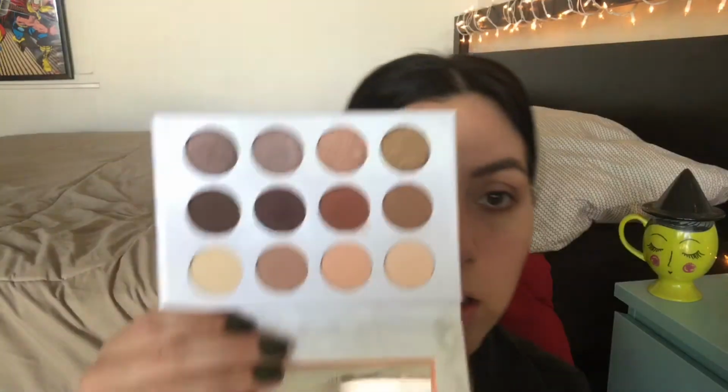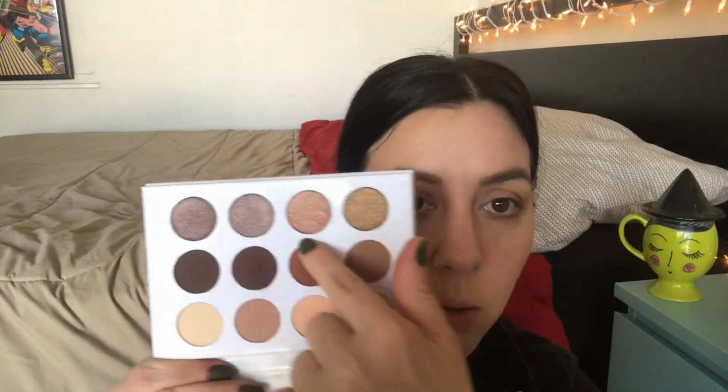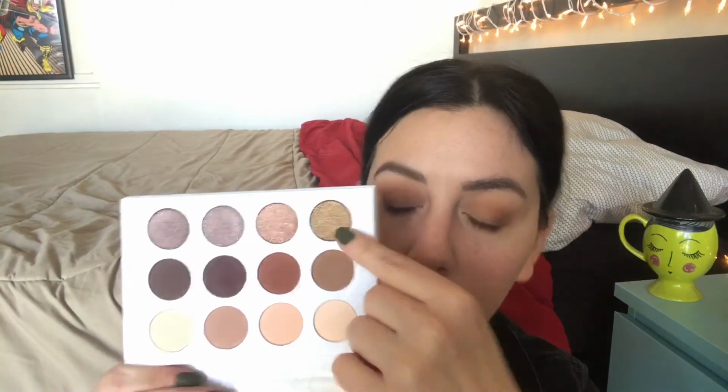I hope you do. I think I'm going to take the shade Glitzy. I was leaning towards this one. This is like a comfort zone shade, but I think I'm going to go in with this one and do something a little different. These feel like wet.